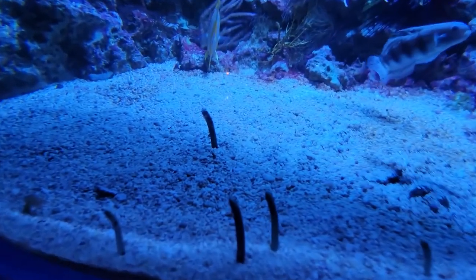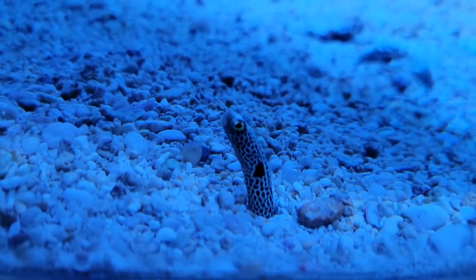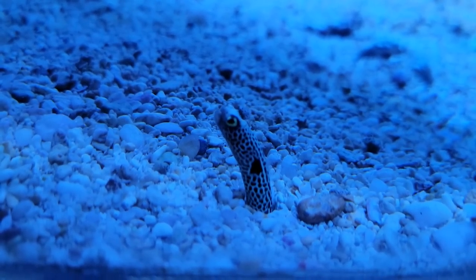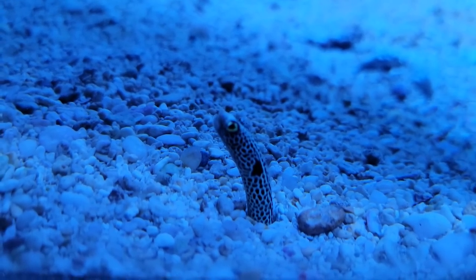Using the rigid tips of their tails as they move up and down. Yeah, it's a little garden eel. I think he's waiting for something good to eat to swim by, and then he'll grab it. Yeah. The little eyes and all that.